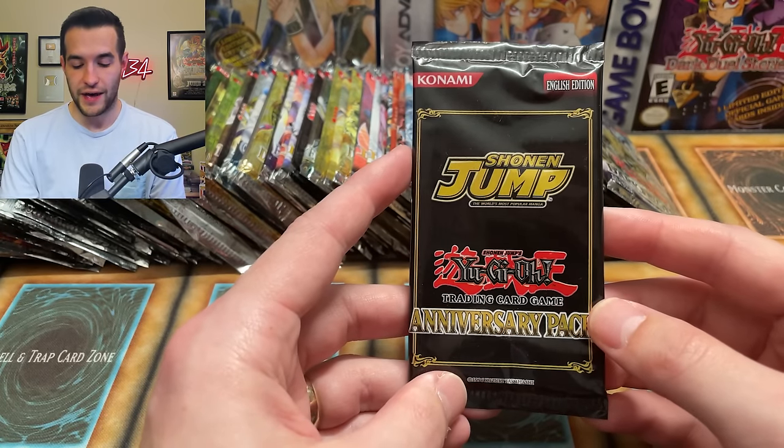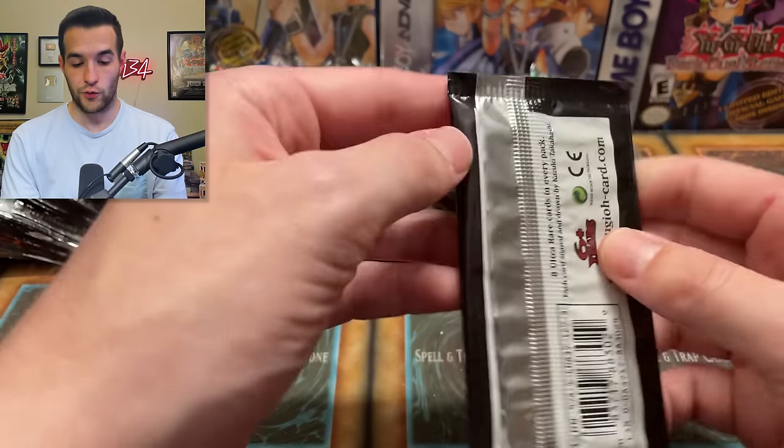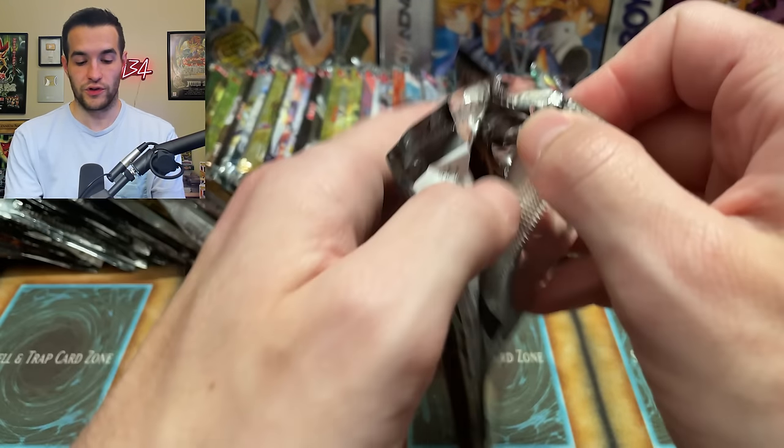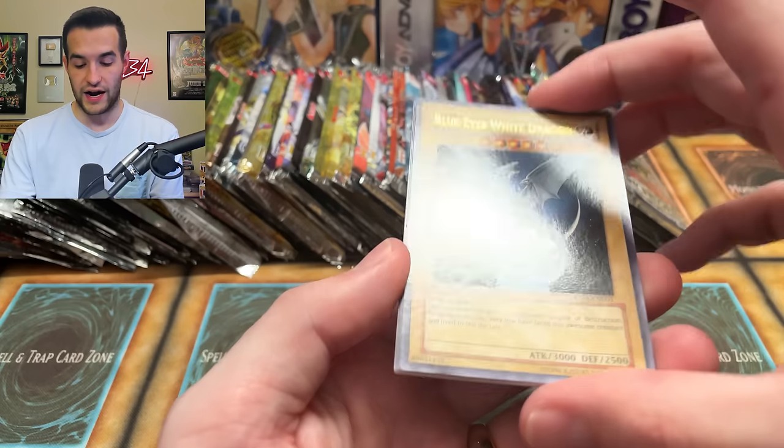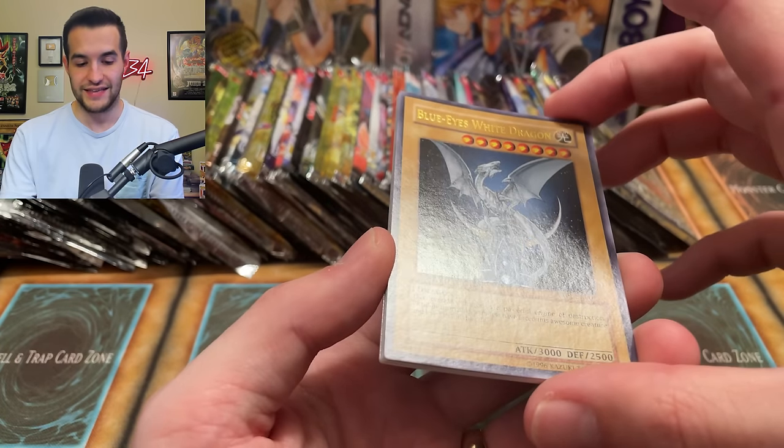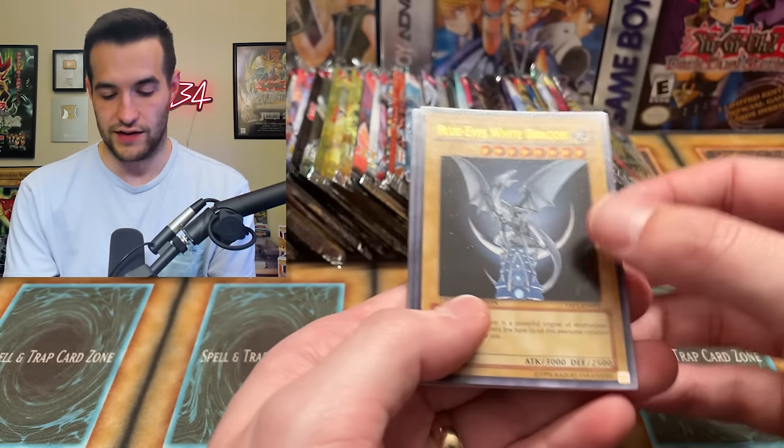All right, here's a really cool one. Shonen Jump Anniversary Pack. Always the same cards, but these are really, really cool alternate artworks. 2008 release, which is actually pretty old at this point. So we're just gonna go through and we have the Blue Eyes White Dragon. Last time I opened one of these, it was a little bent and I even got it out of the box and it was like that, which was unfortunate.